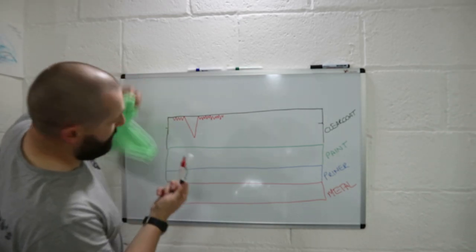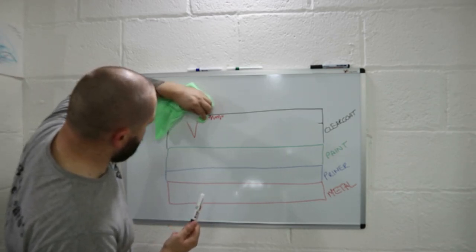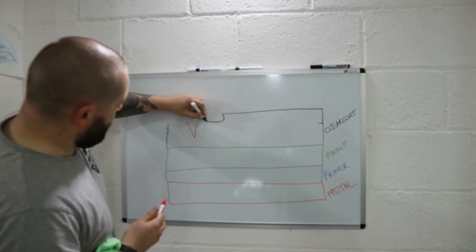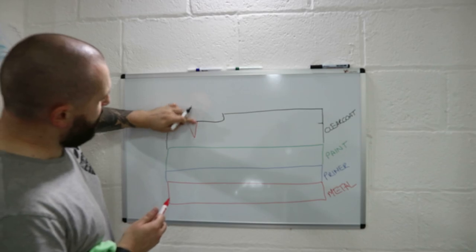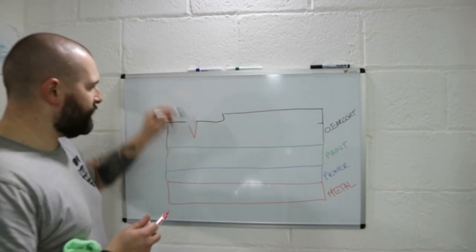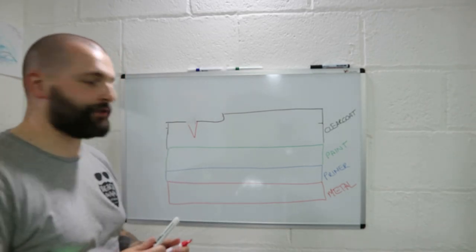So if you then take your polish and your pad and you remove that section away, what you're left with is your flat surface, but when the sun's coming down, it's still bouncing about and going away, which gives the illusion of a great big horrible dirty scratch.